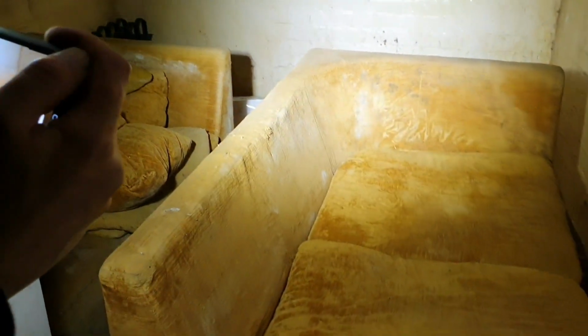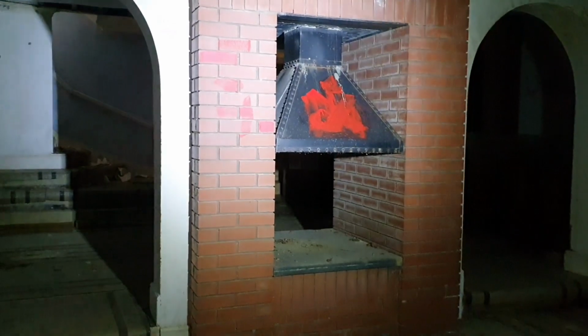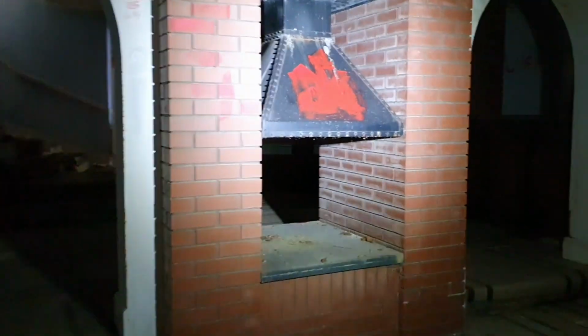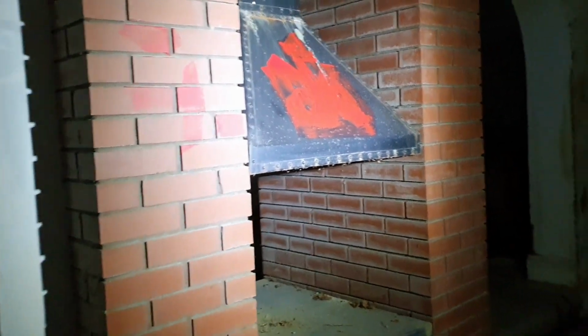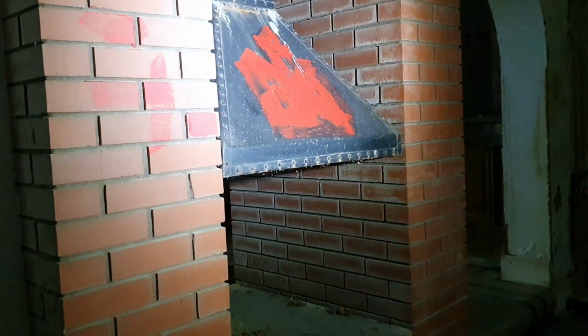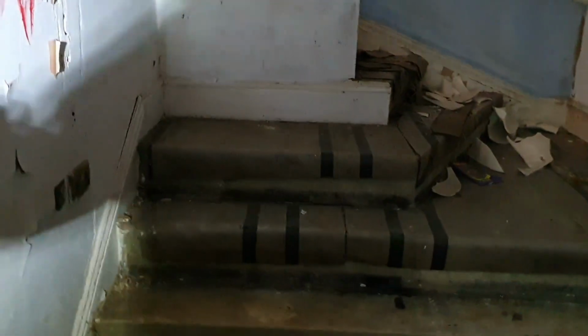It's a horrible sofa, isn't it? Not very nice. Not much else lying in here, is there? No, nothing else. Look at that fireplace. That's really cool. A really nice log burner, wouldn't it? Straight up through the chimney. Keep you nice and warm. It's a nice feature. What have we got around this side? That's the stairs we came down.